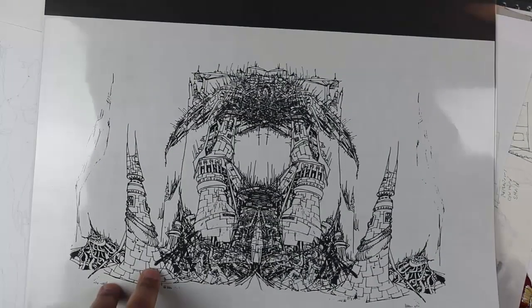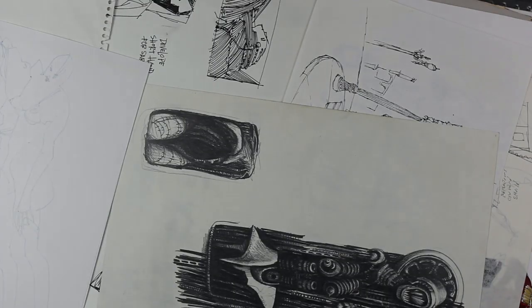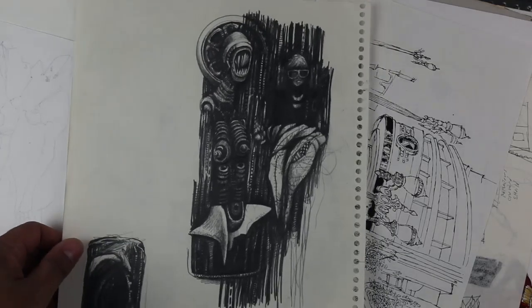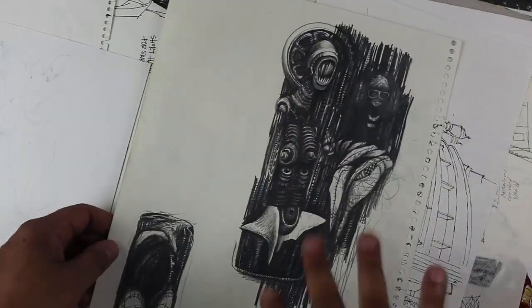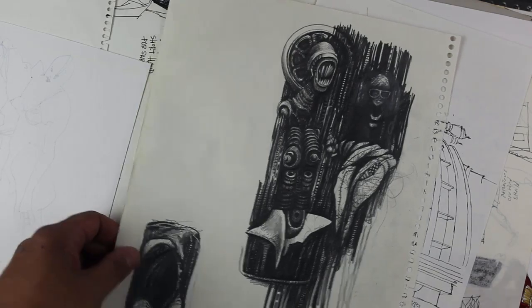Okay. And then this, nothing that crazy about this drawing either, but trying to get something. Oh my god. Good times. So I was looking at H.R. Giger a little bit here and tried to come up with these ideas. This was a good direction. I remember my teacher not hated, but he wasn't very supportive of these drawings. But I think it was a good direction. I do.